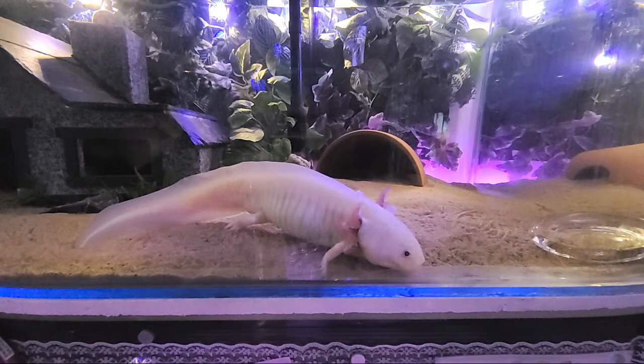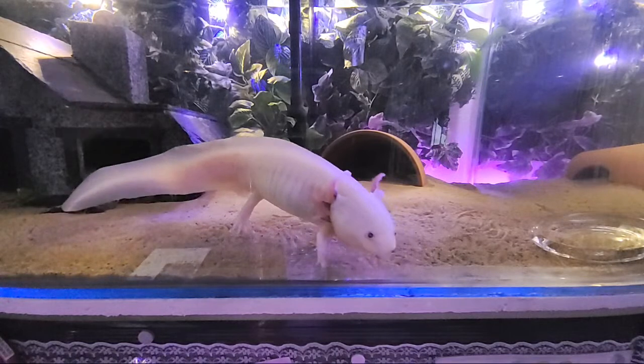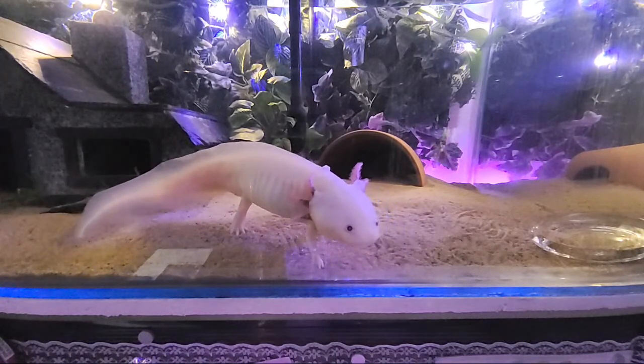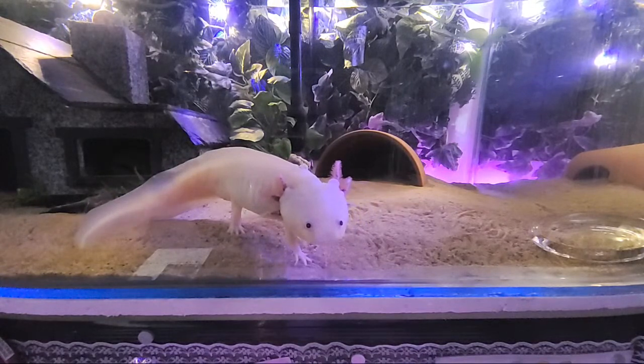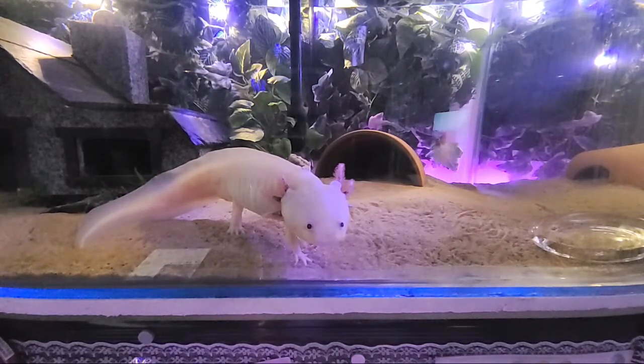Is having two axolotls in one tank okay? So having two axolotls in one tank is okay as long as they are the same gender, the tank is big enough, and you feed them enough. They are quite okay with each other. They are not a territorial species, so it's okay to have multiple axolotls in one tank as long as the tank is big enough and they are the same gender.